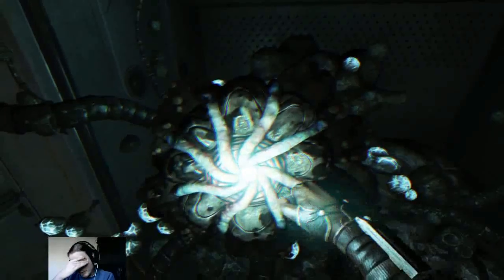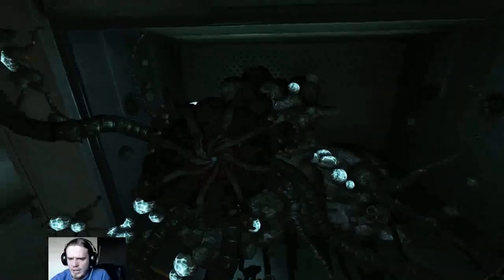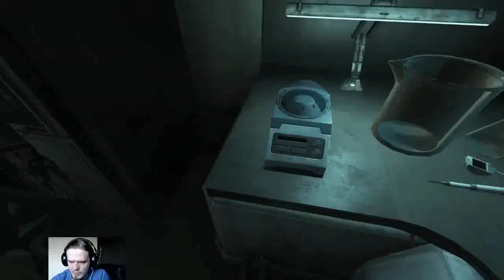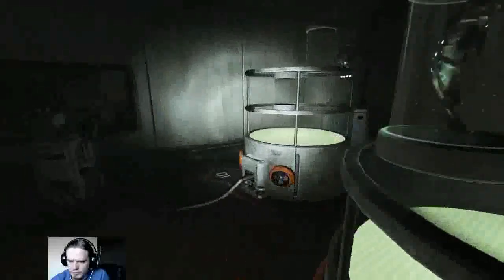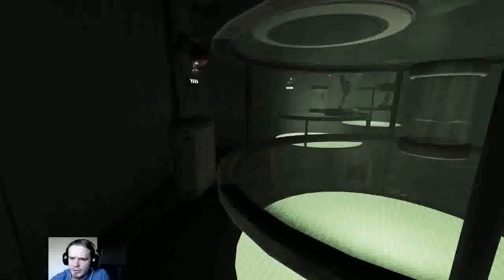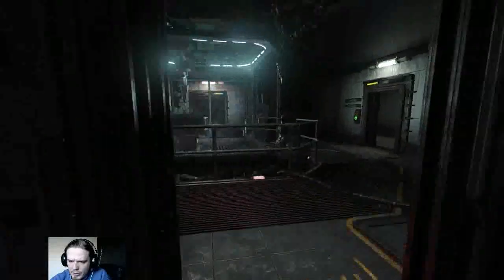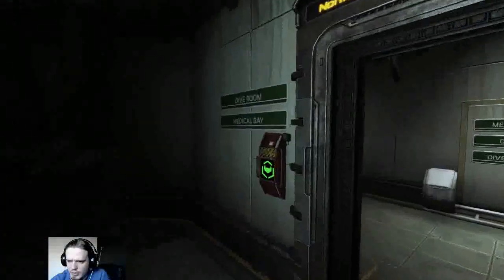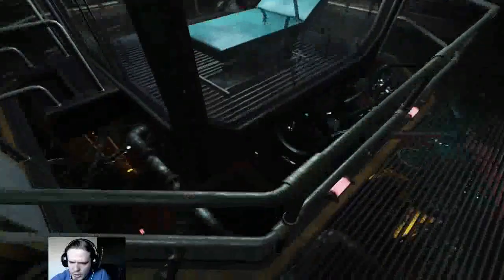Use this. Maybe it will improve the vision because it's painful actually to play this game right now. Oh yeah, it is better. So something just shut down. We need a chip, right? Cold storage. There is also a downstairs. We have the gel, we have a power unit. There is also a downstairs. Dive room, medical bay. Yeah, we've been to both of these. Clean room. It only goes up. We need to go down.